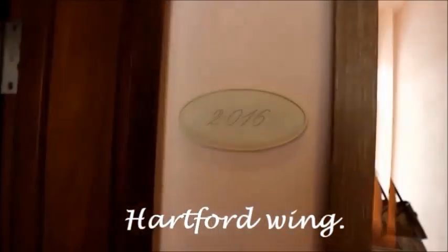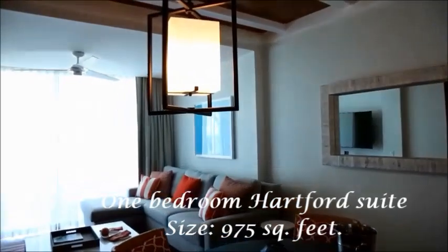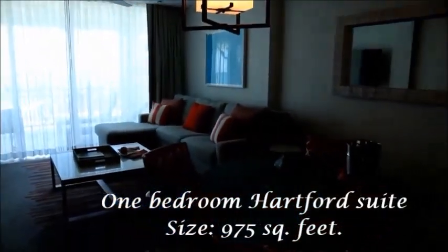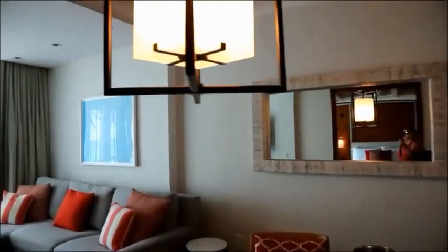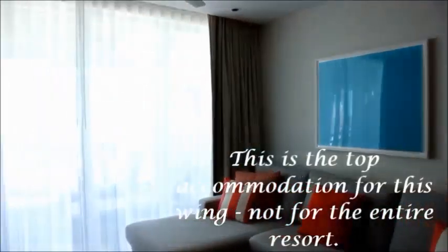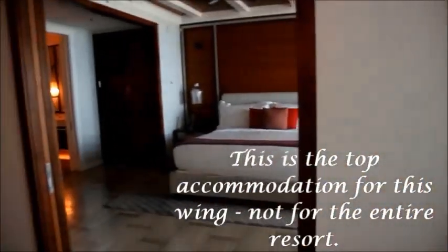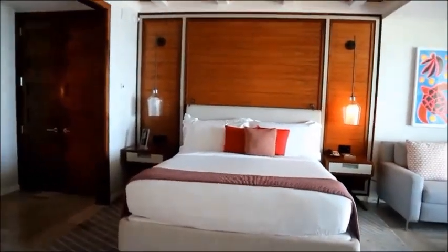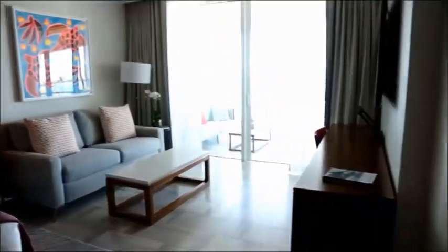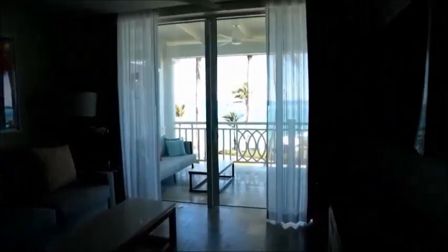The Hartford Suites? Yes. Suite 2016. Let's have a look. So this is the top accommodation here, right? It's the top accommodation for this wing. And then we should actually turn around, and we'll see the view later. There is the bedroom. Is this balcony one big balcony? Yes.